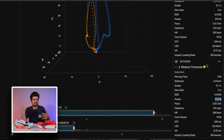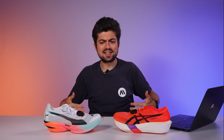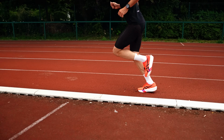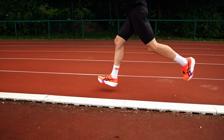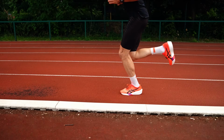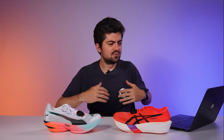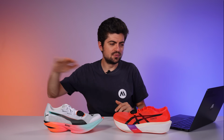Now, there is one interesting thing with STRYD, and that energy that you are storing, releasing, and the power in general is metabolic power, but there is one component of it, which is form power, and that's how much power is going kind of towards a vertical oscillation and a vertical movement, which is not lost because you cannot go without it. But nevertheless, the lower that number, the better, because technically it means you are a bit more efficient and you're saving energy to move forwards and to move horizontally.